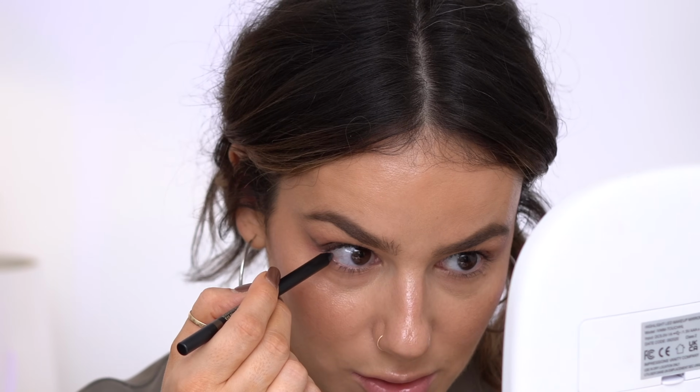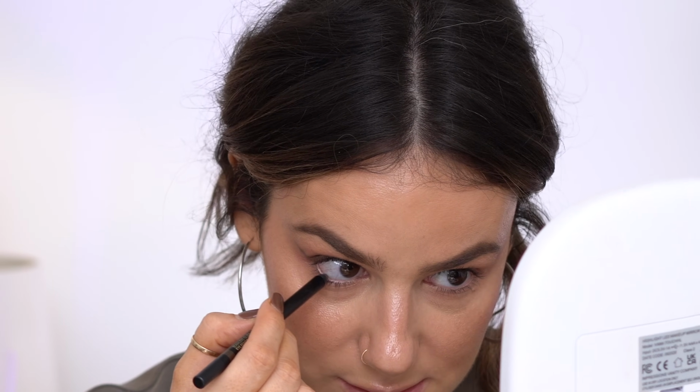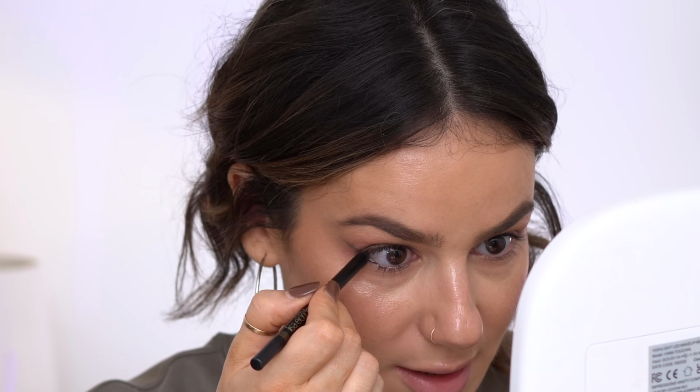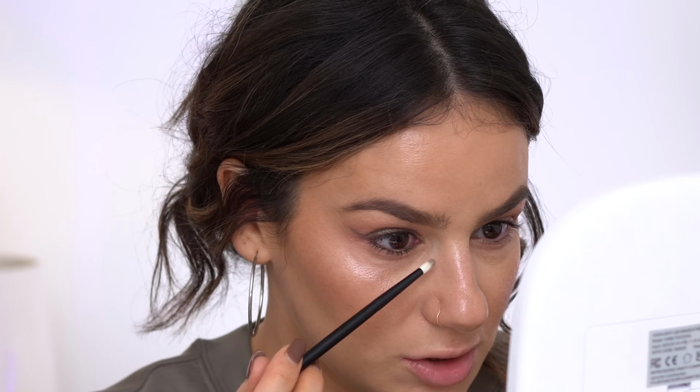Very easy, blendable. I will do this on my lower lashes. I'm gonna put this in my lash line, because I've been doing this and I love the effect that this gives because it's not black, it's not brown. And I smudge it a little bit. And I feel like it gives such a cool effect.